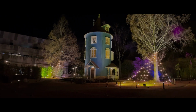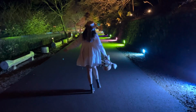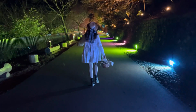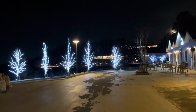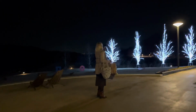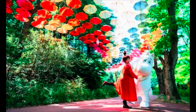Overall, I had an absolute blast at the Moomin Valley Park. I would highly recommend it to anybody who's looking for something relaxing to do on their weekend. I myself am looking forward to going back in the springtime to see the new displays that they'll have up. For example, the display of colorful umbrellas, 1,200 umbrellas on display during the spring and summer. Sounds so cute.